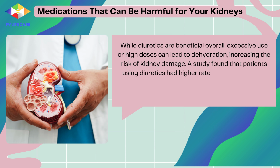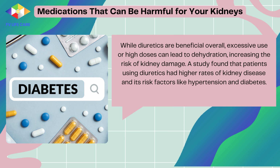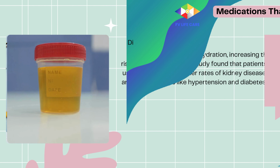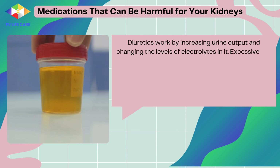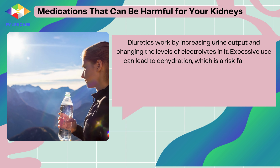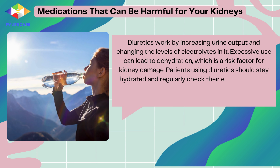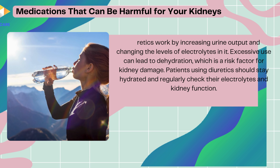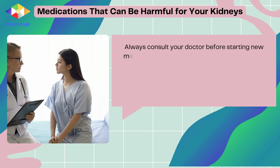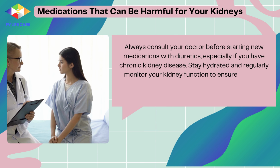A study found that patients using diuretics had higher rates of kidney disease and its risk factors like hypertension and diabetes. Diuretics work by increasing urine output and changing the levels of electrolytes in it. Excessive use can lead to dehydration, which is a risk factor for kidney damage. Patients using diuretics should stay hydrated and regularly check their electrolytes and kidney function. Always consult your doctor before starting new medications with diuretics, especially if you have chronic kidney disease.